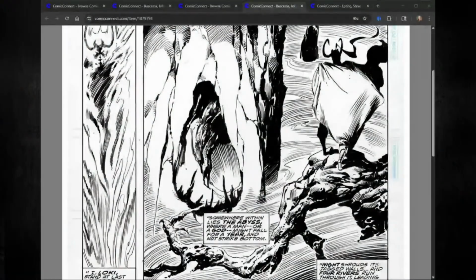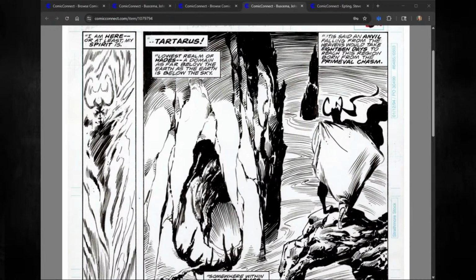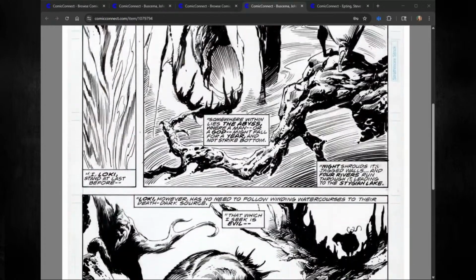So here's an Avengers pencils and inks by Buscema. This is Avengers Annual 23. This is a nice Loki page with some more monsters. Buscema really likes drawing creatures and non-earthly environments. He excelled at wizards and sorcerers, guys with cloaks and staffs. And that vertical panel that we start the page with, this ethereal Loki in it, I think that's beautiful. Yeah, that's a gorgeous page.